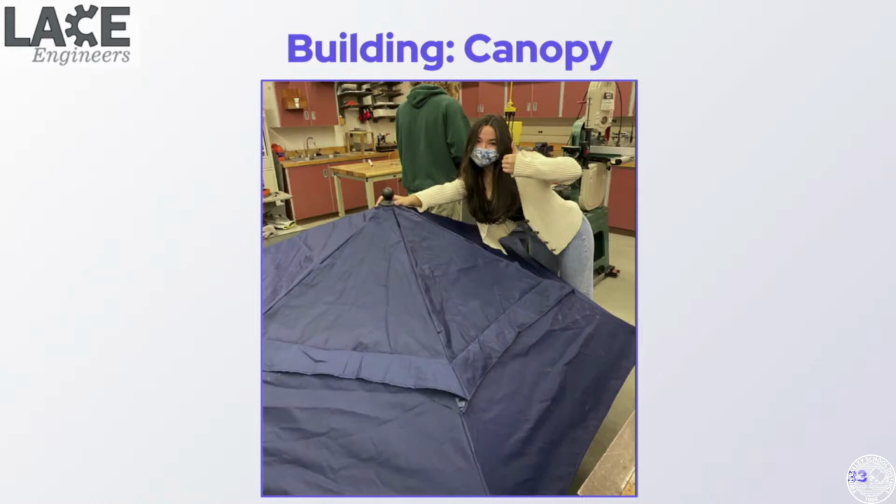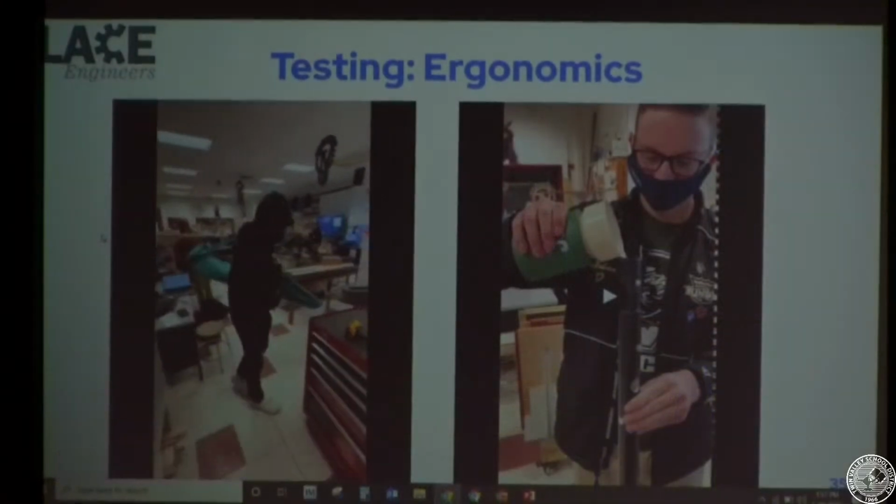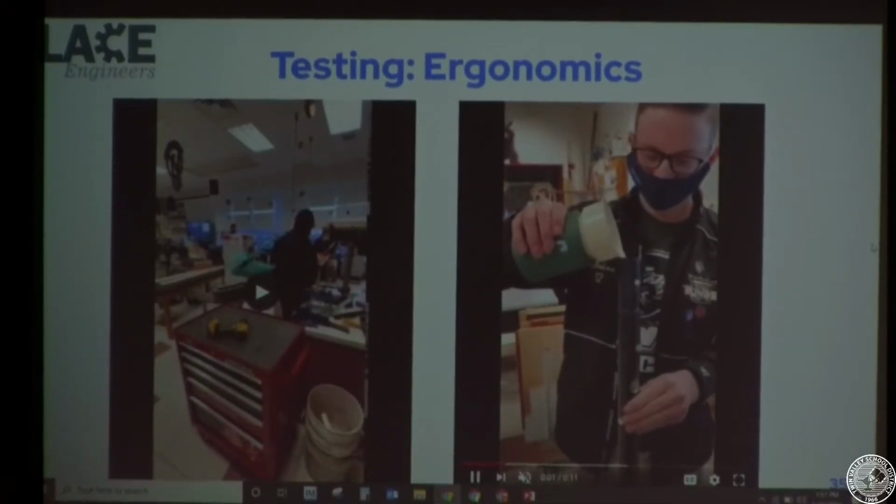We were then able to move into the testing section, and the ergonomics were the first things that we decided to test. So here we have a student just carrying the umbrella in its bag, seeing how comfortable it was, and we weighed our umbrella in the bag. It came out to about 41.55 newtons, which is just under 10 pounds, so it was perfectly comfortable. We also have some students walking around holding the umbrella. As you can see, it seems super comfortable, super easy to use. And we also have a student pouring water down the pole.